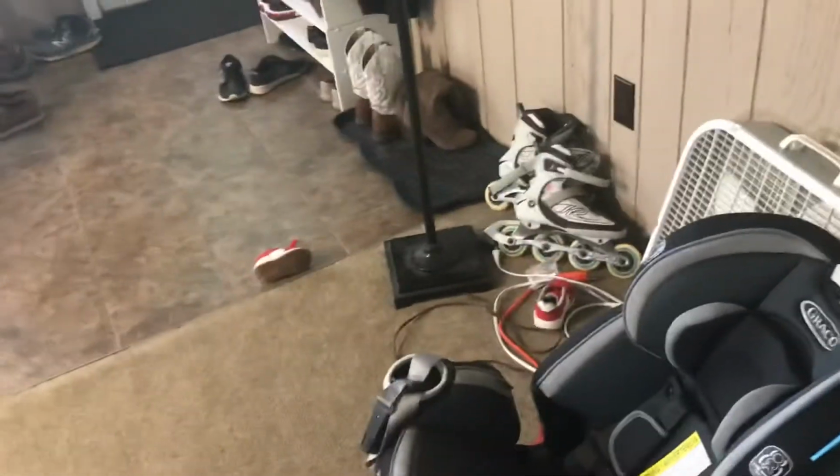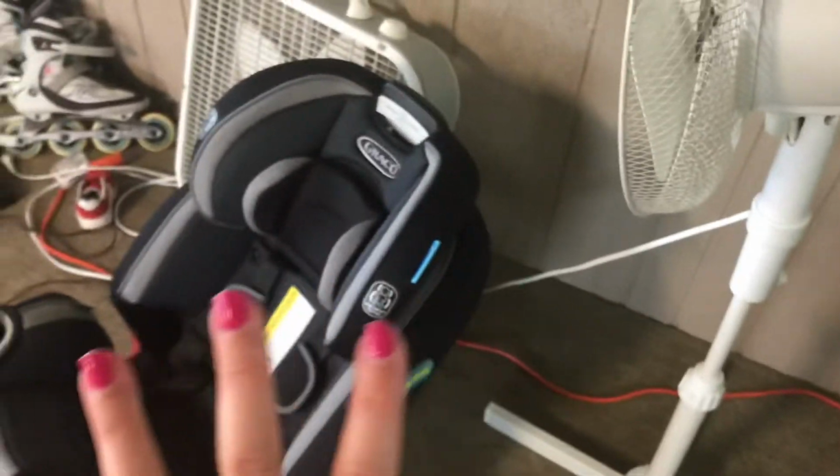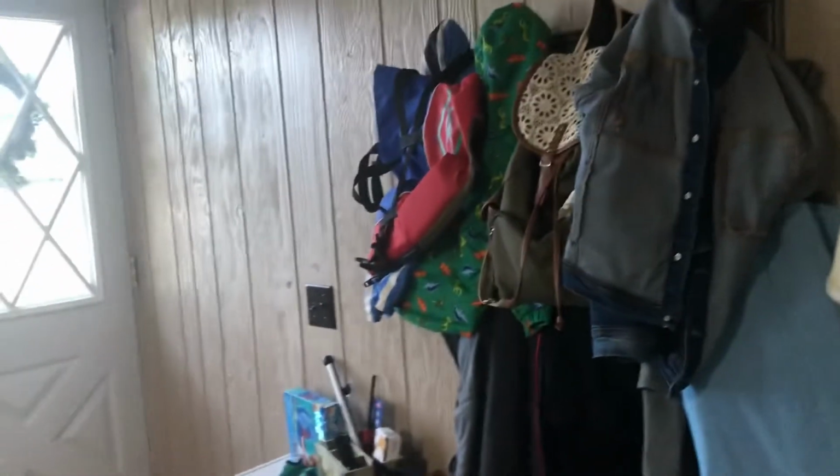And like this car seat, we're gonna leave that here, and the shoes and everything, the fans we have to have because this room does not have any air conditioning. Yep, I know. And it's connected to our other house, which has air conditioning. But yeah, I've got all this junk over here, so this all has to stay. And I'm just gonna kind of give you a once over on what's all in this room.